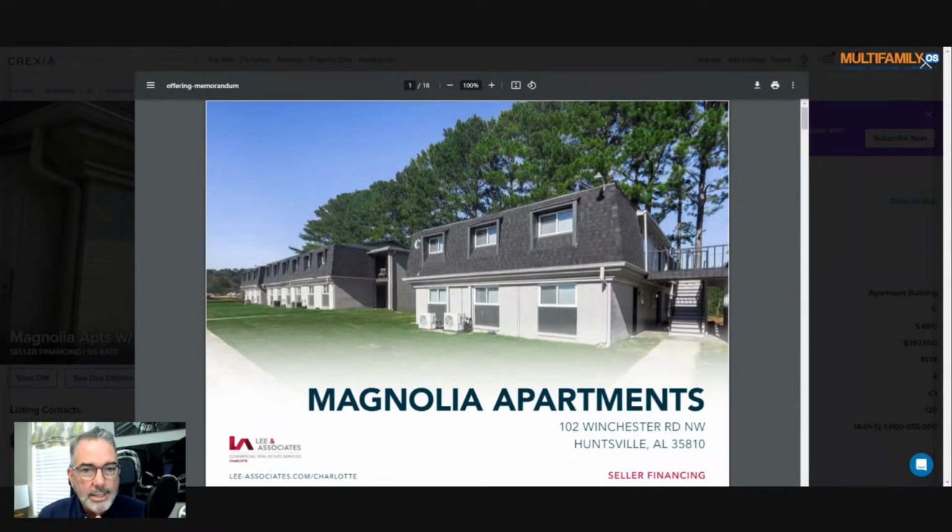Name of the property is Magnolia Apartments. It's in Huntsville, Alabama. It's a nice looking property. So why would we need seller financing? And actually, the rents and the rent collections are very strong. And wait until you see the expenses.